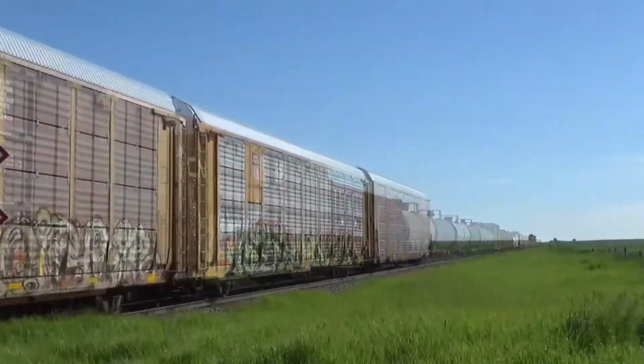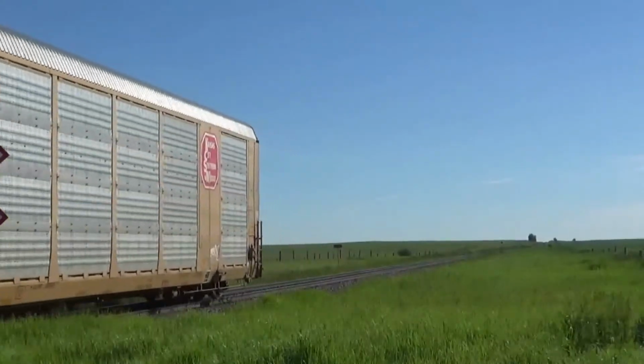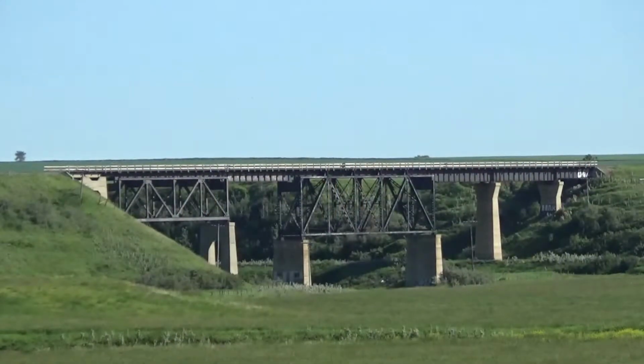As the train finished passing through the Range Road 253 crossing, I moved to my next spot to film it in action. This is a very popular bridge on the Three Hills sub for train enthusiasts and photographers.